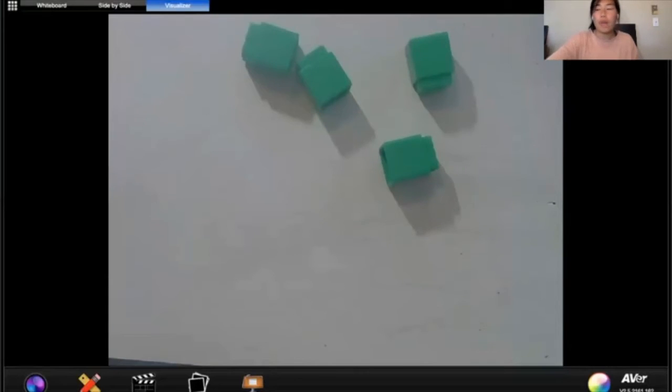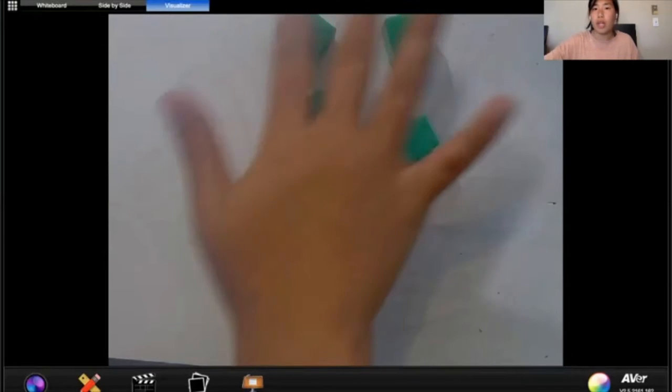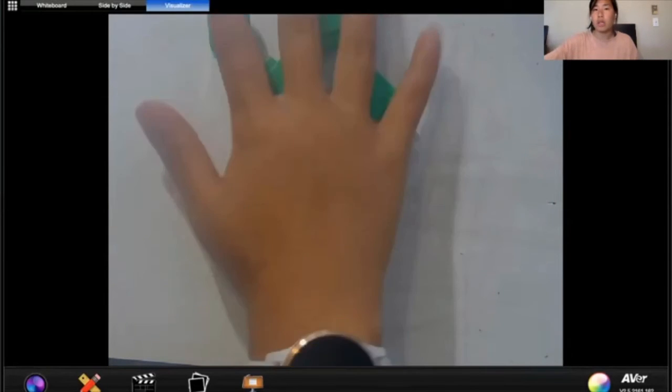Let me see if I have my screen ready. Let me get my blocks ready while that's happening. So if you notice, let me share my screen. All right, so over here I have my blocks. I have 4 of them, right? 1, 2, 3, 4. Let me put them down.